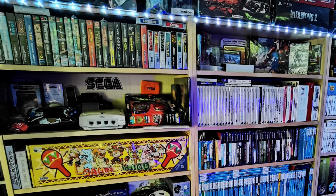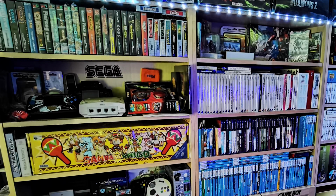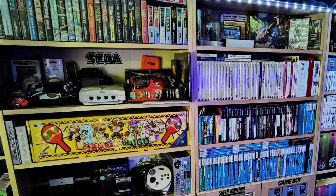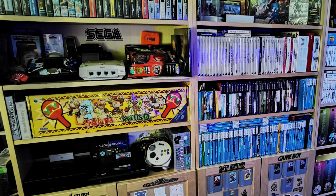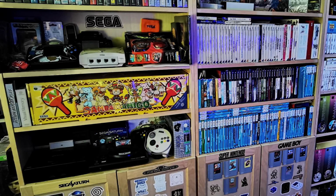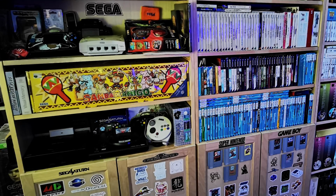These shrine spaces in game rooms are always really neat because you can find out what people are really into, what they think is more important, and those usually end up in these shrine-like spaces. You'll find out somebody really likes this game and they lay things out. So there's definitely a lot of affinity in here for Sega.